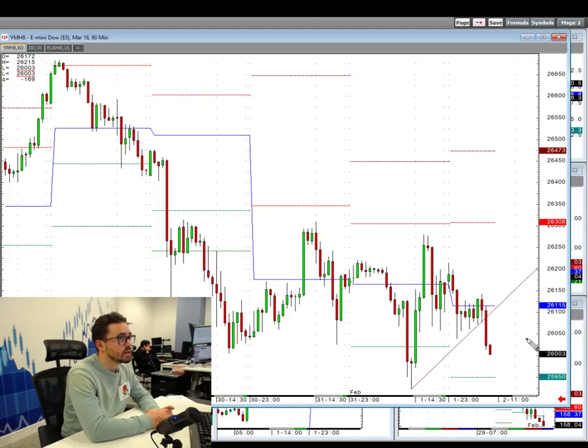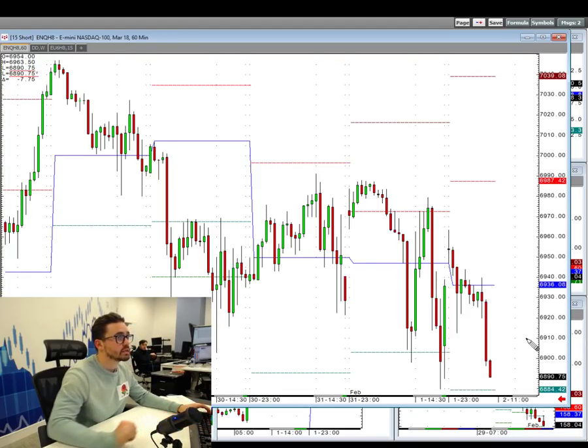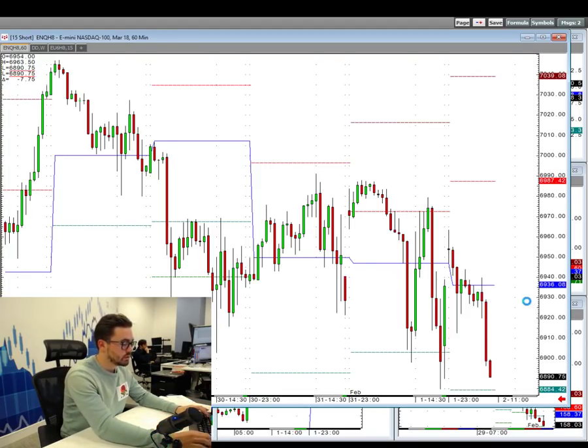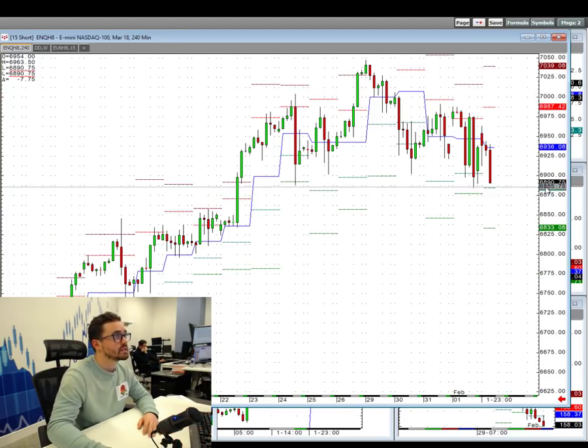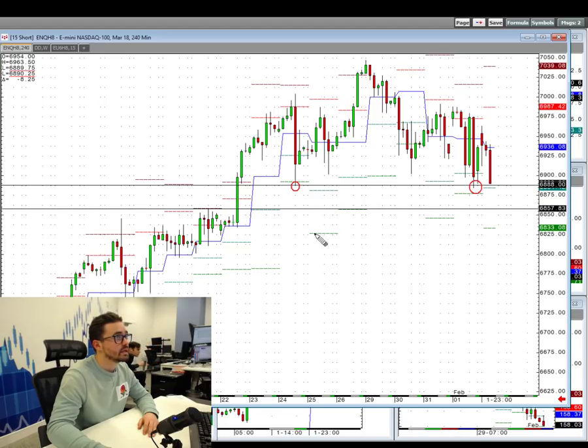We'll be waiting for pullbacks if not already in, but there does feel like there is more room to the downside now. In terms of where we could find support maybe later in the day, if we look here at the Nasdaq, obviously it's now looking to break through what has been good support over the last couple of days. Strong level, but if we fail to hold there, this area interests me quite a lot in the Nasdaq.